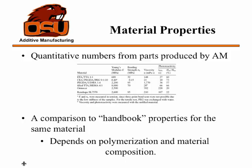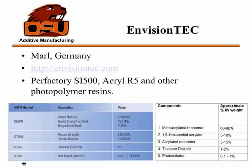But I've still mentioned a few acrylate-based polymers and their suppliers, and I've mentioned their properties in the next slide. One of the most commonly used photopolymers is Perfactory SI 500 and Acryl R5, from Envision Tech. They have fairly good mechanical properties, around 2,700 megapascals, and considerably okay hardness. The right side shows the composition of the Perfactory SI 500. It's basically made of a methacrylated monomer and a hexanediol acrylate, so mostly acrylate and a little bit of titanium dioxide.